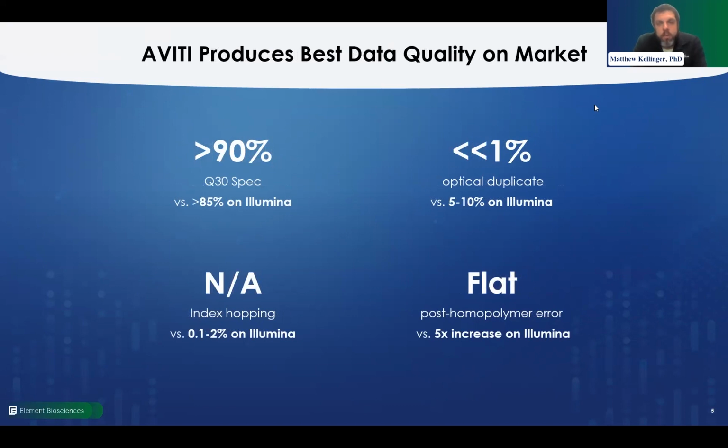If we look at the data quality produced when that science begins, what we're really seeing is that we're meeting our specs. The spec is 90% Q30 versus the 85% on the higher Illumina platforms. We do see some advantages on the platform that have become even stronger as customers have started to experience them: the low optical duplicate rate, attributed largely to how we're amplifying your library on our surface; negligible index hopping, because again of that amplification technology we've developed; and really strong performance post-homopolymer. I have some slides on it later in the deck to show what happens when AVITI chemistry encounters a homopolymer in the genome, and the performance post the homopolymer is a striking difference.